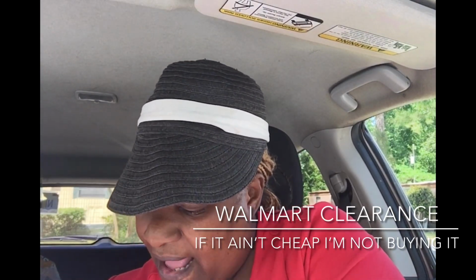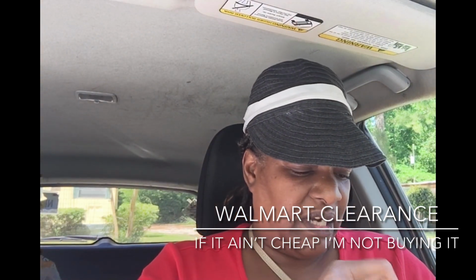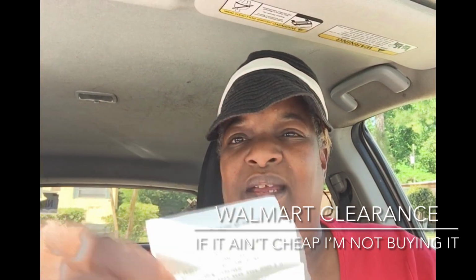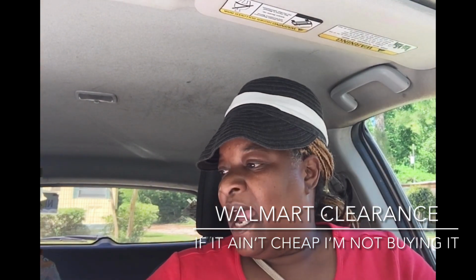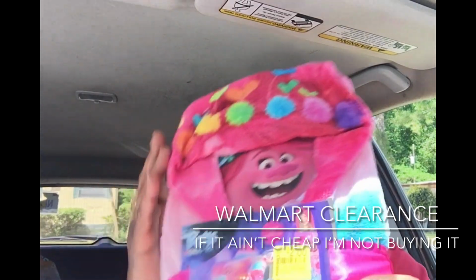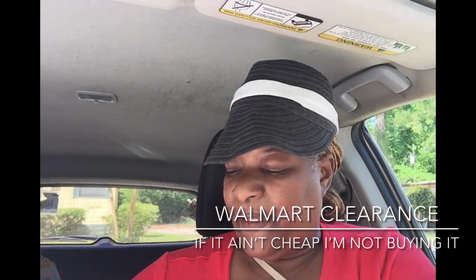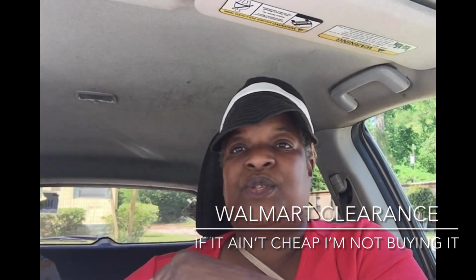And I even got me something out the deal. So the total that I spent, which I was not supposed to be in the store, was $51.77. And here is the receipt. I don't know if y'all can see it, but it was $51.77. And I tell you, everything that I got, it was well worth it, especially these. These are going for $11 a piece. And to only pay $2, well worth it, along with the beach towels or the bath towels with the washcloths.